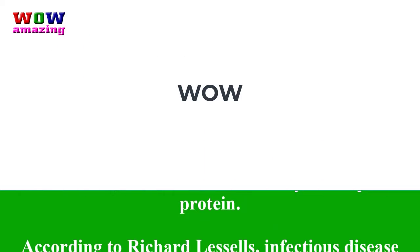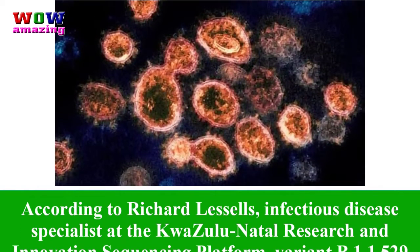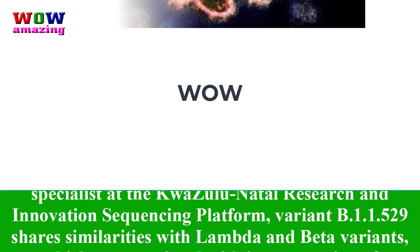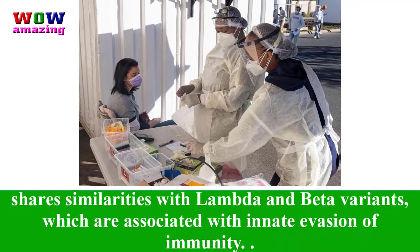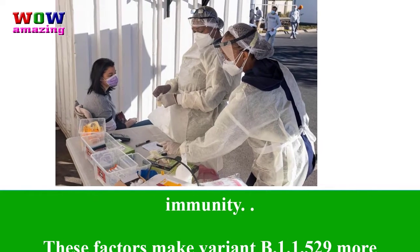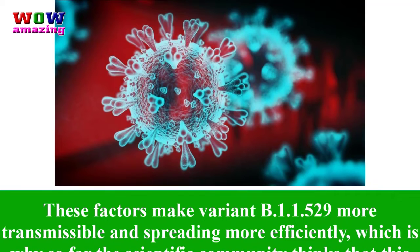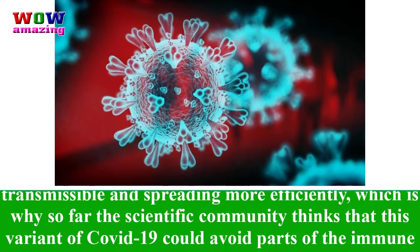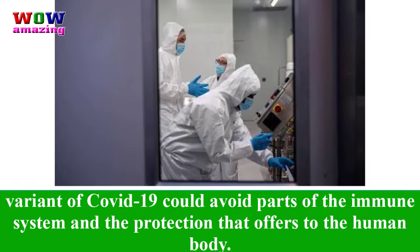According to Richard Lessells, infectious disease specialist at the KwaZulu-Natal Research and Innovation Sequencing Platform, variant B1.1.529 shares similarities with lambda and beta variants, which are associated with innate evasion of immunity. These factors make variant B1.1.529 more transmissible and able to spread more efficiently, which is why so far the scientific community thinks that this variant of COVID-19 could avoid parts of the immune system and the protection it offers to the human body.